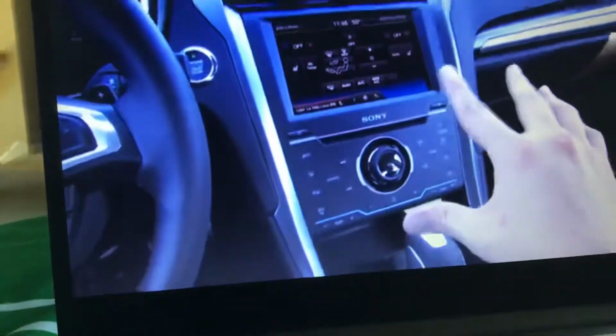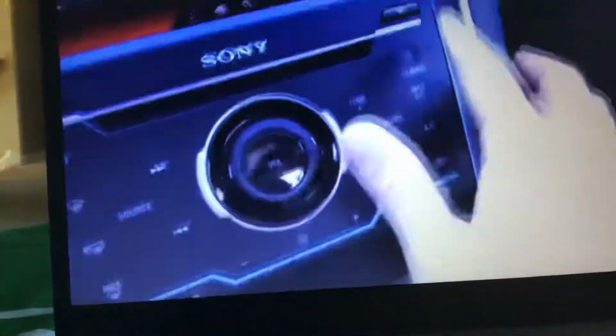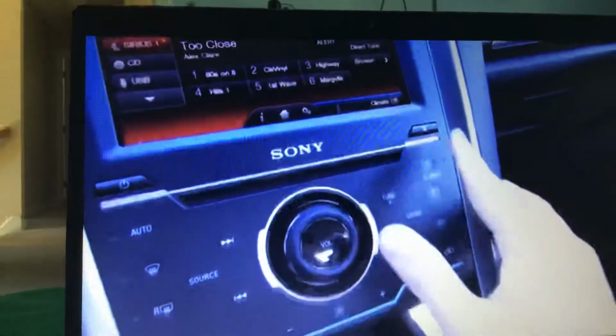Now, with the new My4 Touch system, and this is very similar in some of the other Ford vehicles on the market, it's all touch sensitive. All you have to do, essentially, is touch it. Each of the buttons you'll see have the little dished out portion, so you have a little bit of touch confirmation that you actually hit the button.